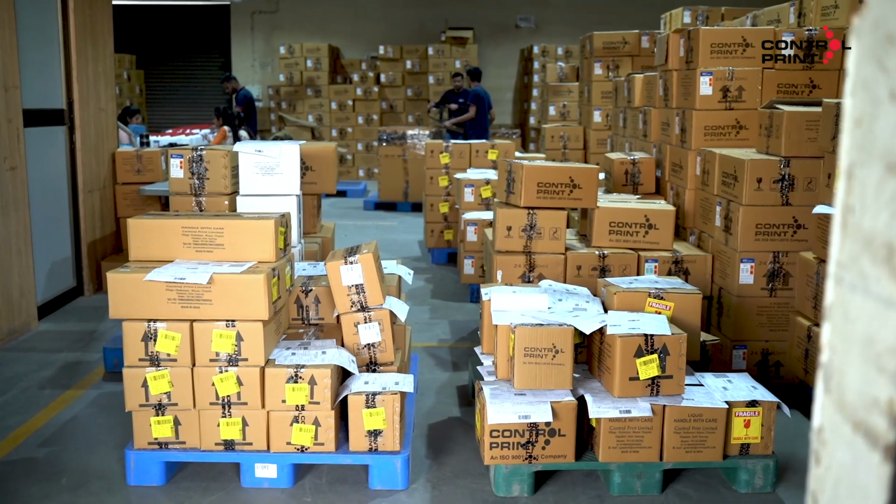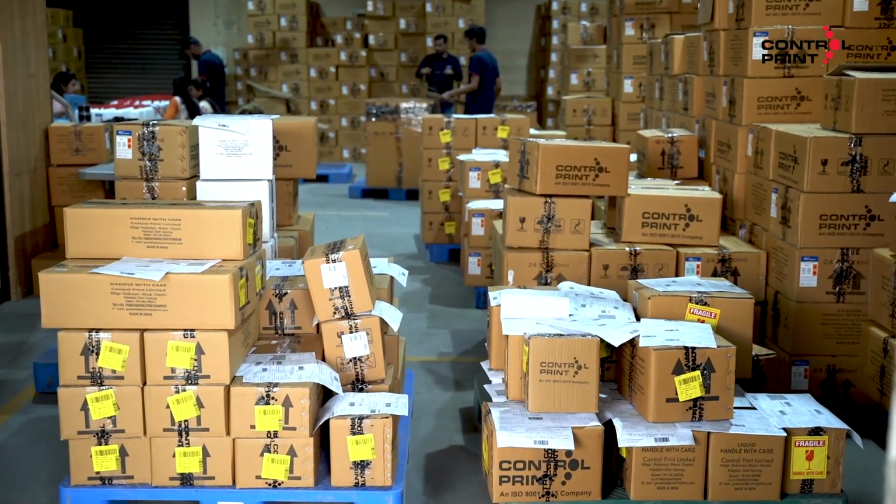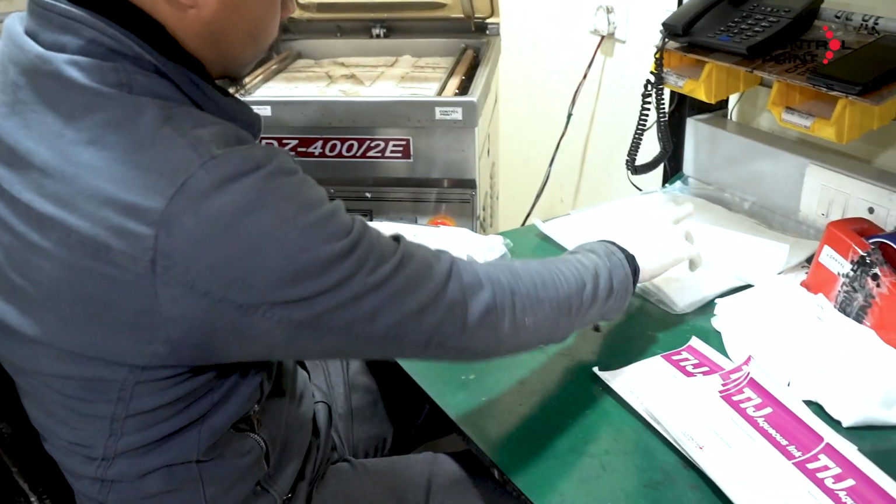The section that you're looking at right behind me is the dispatch section, where the finished goods, the FG materials, come from the manufacturing unit and are stored here. Based on the invoices, they will pick up the materials. Primarily, identification is the SKU and the batch number.